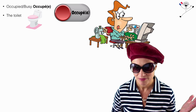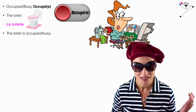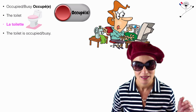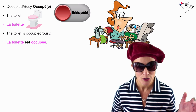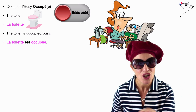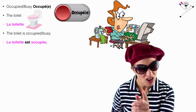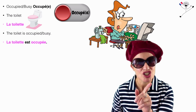The toilet. La toilette. The toilet is occupied. It's busy. La toilette est occupée. You can join that T to the O. You can do the liaison. You don't have to. You could say la toilette est occupée. Or you can do the liaison where you join the T, which almost sounds like it's at the beginning of occupé. La toilette est occupée.